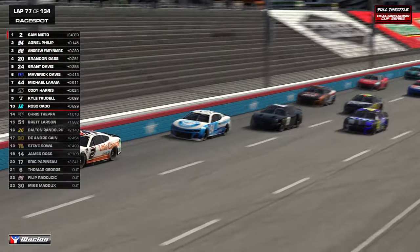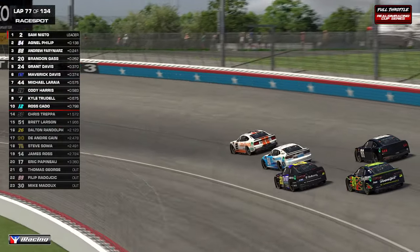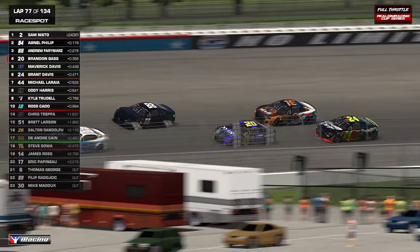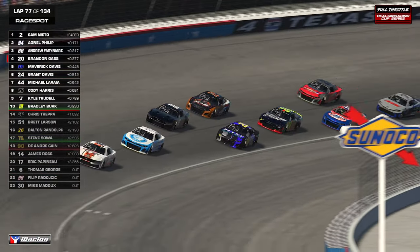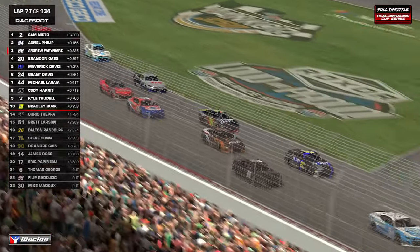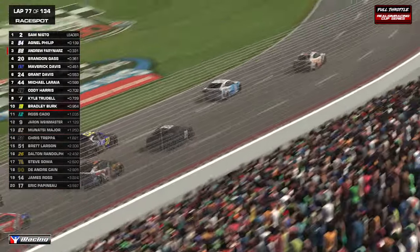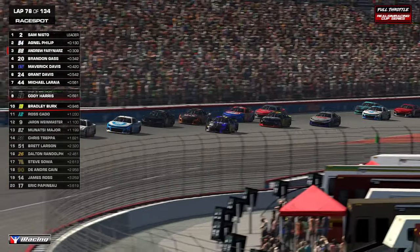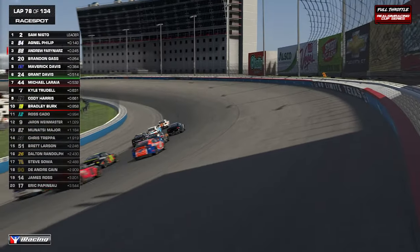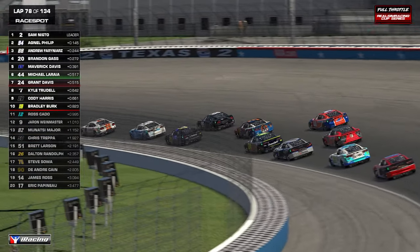Three wide at a moment for P2, as Agnew Philip will stay clear of the 20. And after all of that, Philip only gets the laps under the yellow lead in all of that. And now he's got to go back to work. Yeah, the ball is on Philip's court to try to get back and waste that Goodyear rubber for him to get closer to Nieto.